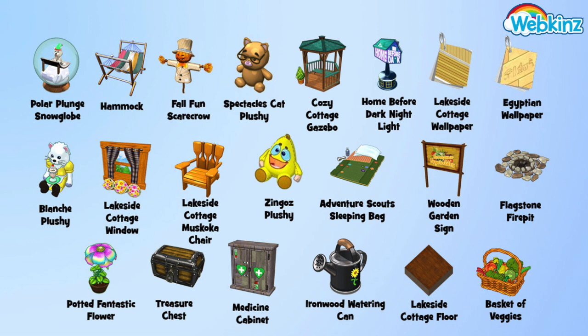Yeah, and some of these exist on Webkinz Classic, like you said, like the Adventure Scout sleeping bag that was available a few years ago. But something like that medicine cabinet there on the bottom row, you can only earn from completing your Adventure Scouts challenge on Webkinz Next, which those sets of challenges are unlocked once you've completed your Curio Shop set of challenges. So that's a great one, that cabinet. We have a series of arcade challenges, which I really enjoy.